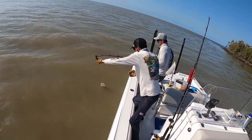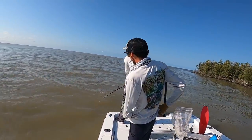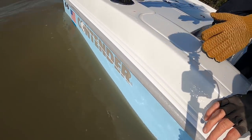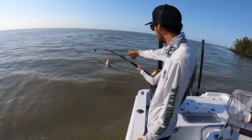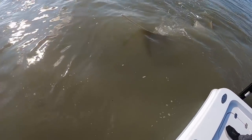Don't let him hit the boat, Bean. Bean! Did he get it good? He did. Bean, that's coming out of your pay. Look at that dorsal. Look at that sawfish, you guys. He's a giant. Look at that thing.